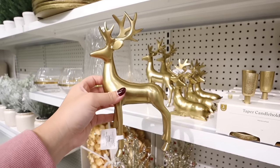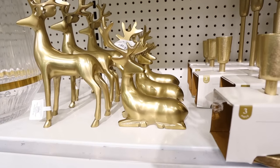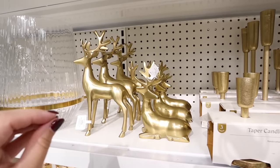They kind of have everything mixed, so just doing a big compilation video today, but this is $15. And then they also have the sitting version. Both of them are $15. These are so pretty. The gold color on these is gorgeous.